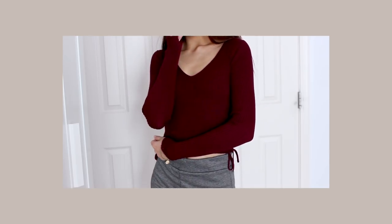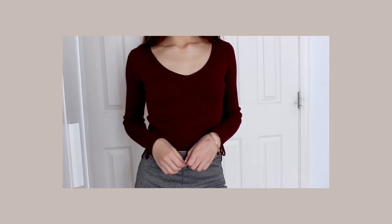So I have more long sleeves to share with you guys, and that's it for Fashion Nova. But here I have a kind of wine red crop top with lacing on the side, and it's really cute. It's quite fitted. You can wear it with high-waisted pants or something. I love this with jeans, normal pants, skirts, anything in between. I also wore this on Christmas under a dress or something, and it was still adorable.